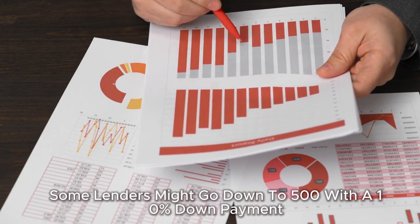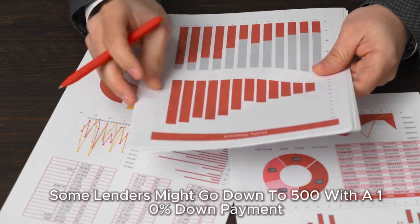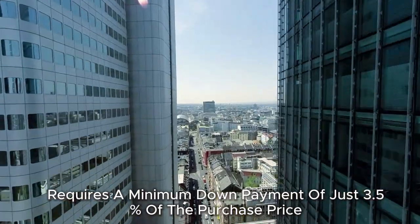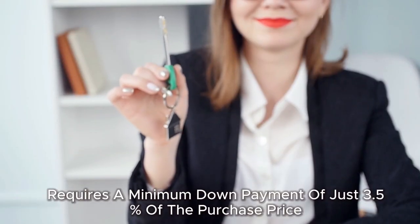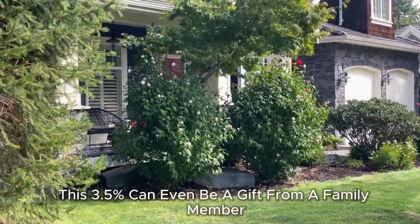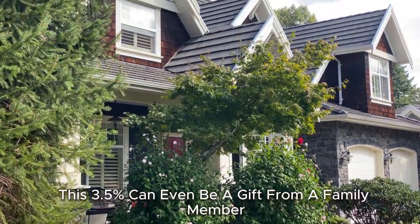Some lenders might go down to $500 with a 10% down payment. This flexibility opens doors for many. Low down payment: FHA requires a minimum down payment of just 3.5% of the purchase price, significantly lowering the entry barrier. This 3.5% can even be a gift from a family member.